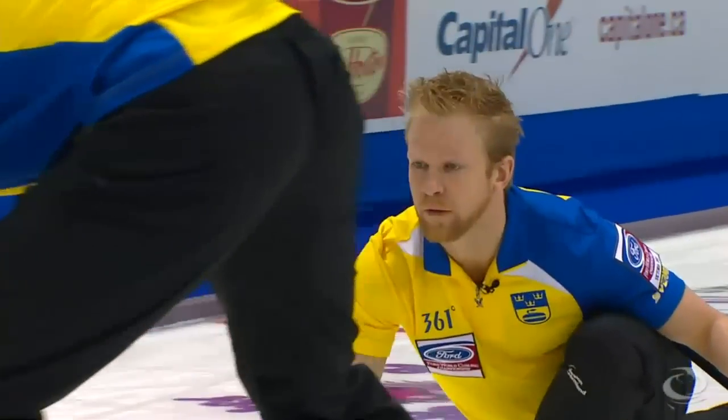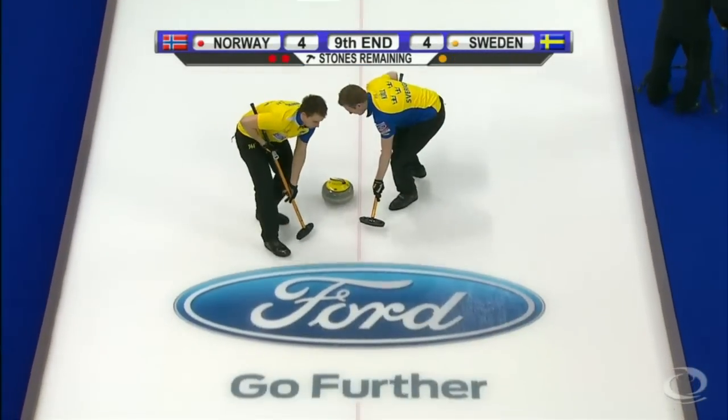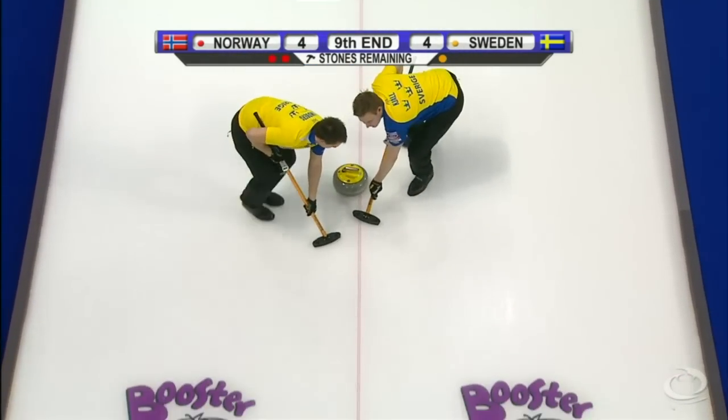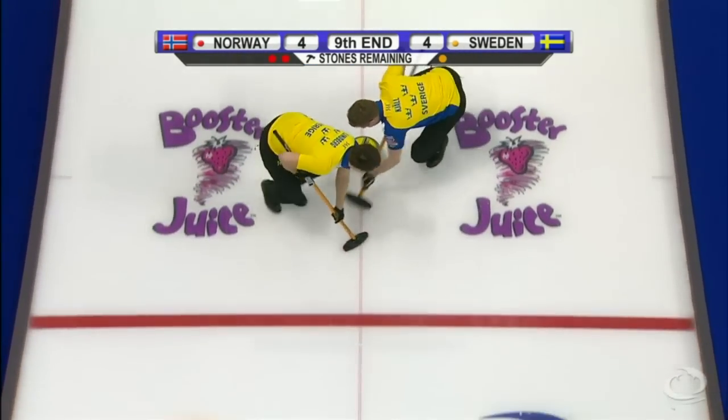First skip stones, 9th end, Sweden, Norway. Norway at 4-4, can't afford to drop a 5th game.